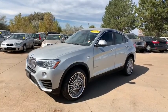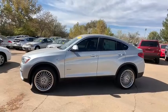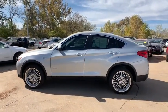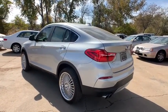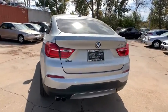Stop by and take a look at the 2015 BMW X4. The BMW X4 provides excellent handling and comes standard with all-wheel drive. The X4 has an attractive interior which is outfitted with extremely high-end materials. This vehicle has less than 60,000 miles.